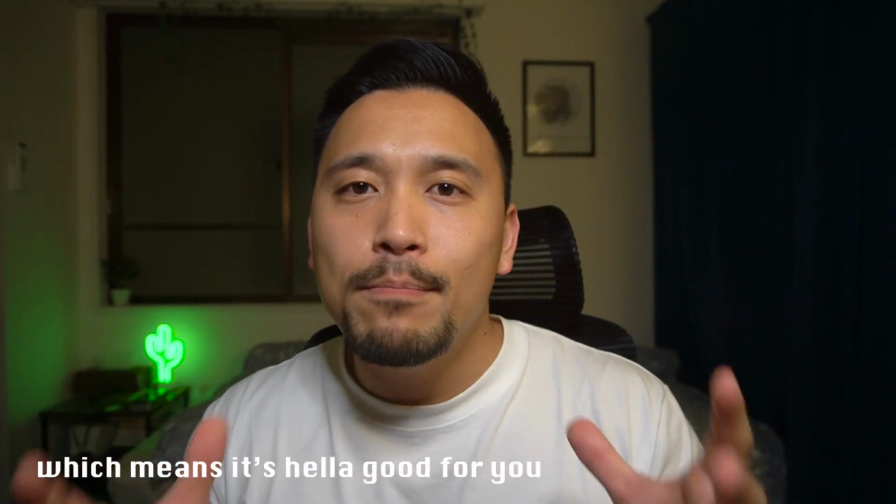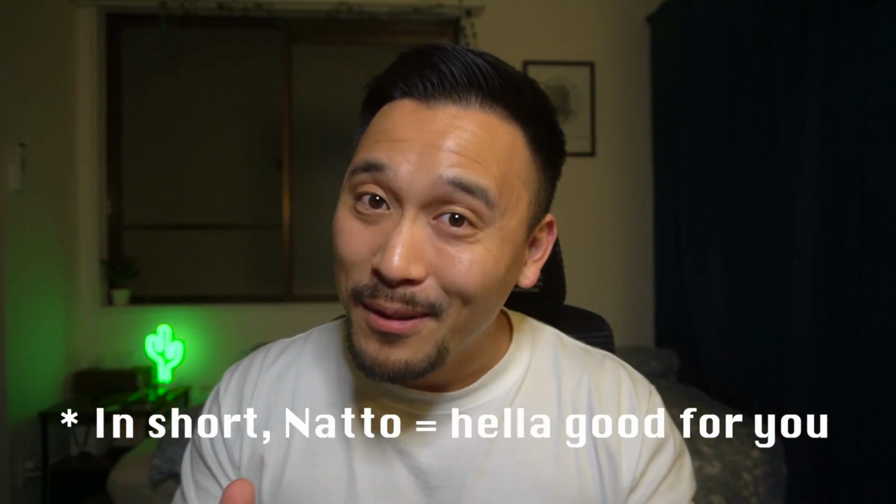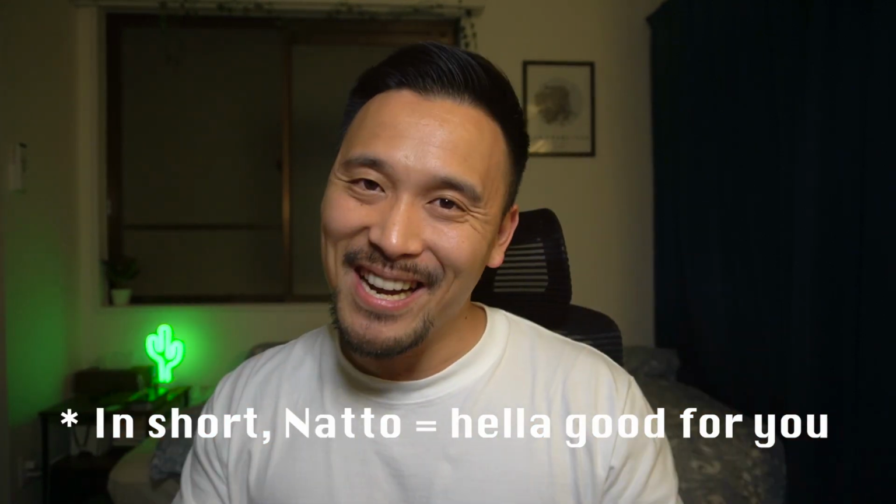Natto is a fermented food, which means it contains beneficial bacteria that can improve gut health and boost the immune system. The probiotics in natto can help improve digestion, reduce inflammation, and promote overall health. Natto is also a good source of vitamins and minerals, including vitamin K2, which is important for bone health, and manganese, which is important for metabolism and the production of enzymes.